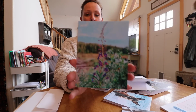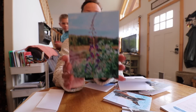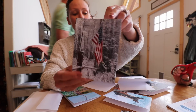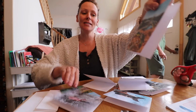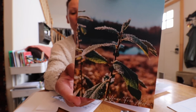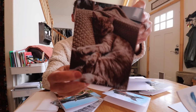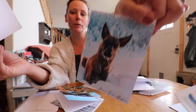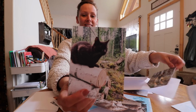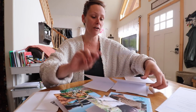This here is a fireweed plant. This is right in the front yard. But lots and lots of pretty pictures. So some of these are here on the property, just showing like the different seasons. This was last October when everything started to frost over. And of course we've got Rusty and Bradley Boo. We've got little Asher. And can't forget Gunner. So yeah, lots of fun cards.